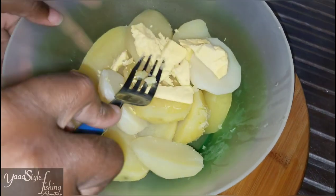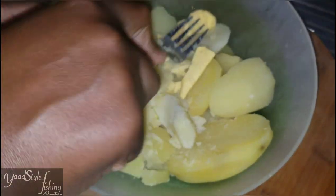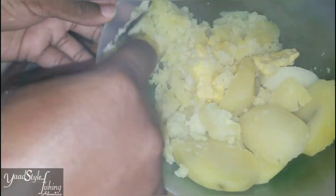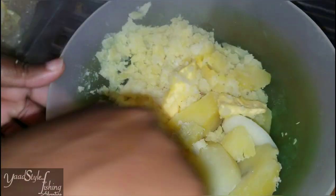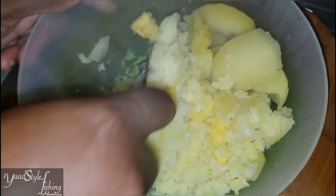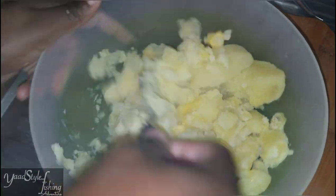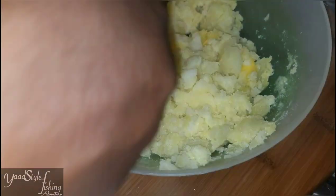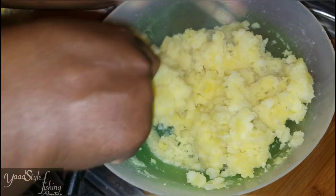All right, and then we're gonna crush. You can see the steam coming out, guys. Wait for the finished product. The butter actually makes it taste nice and smooth, you know. Yep. Mashed potato, Jamaican style. Yeah, peeps, look good.